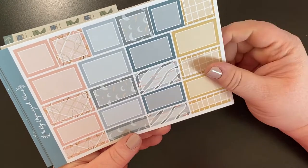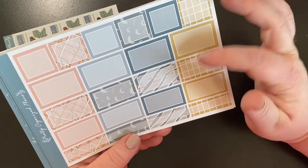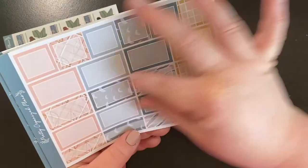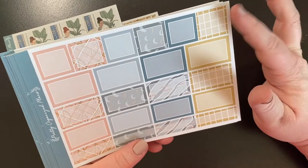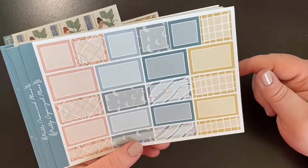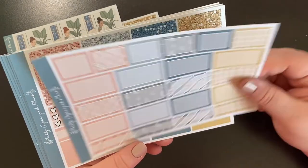That's my guess on the size. These look a little bit bigger than these 2 rows. And I like that you get these. I really like that third box size. They're very, very nice. But that you get so many of those fun square boxes is really cute.